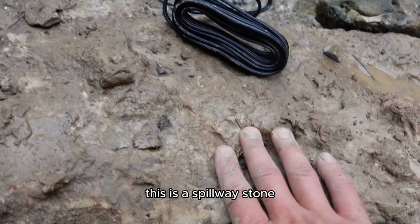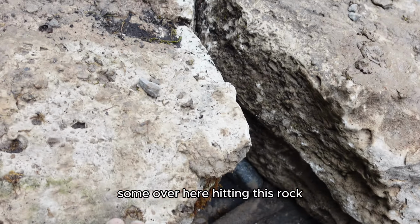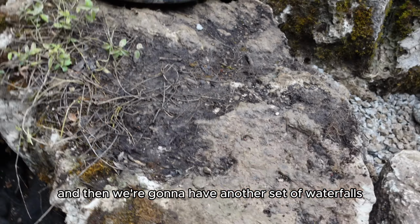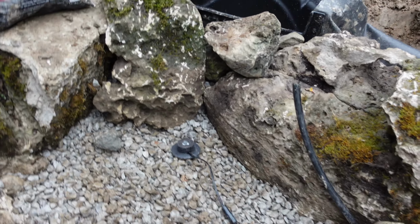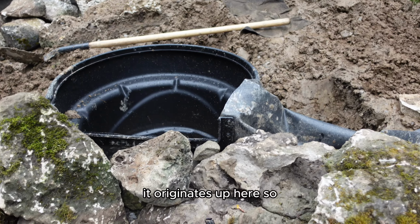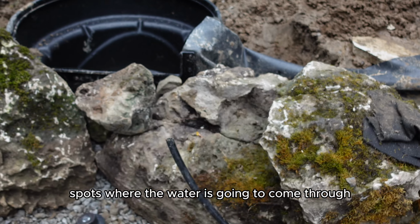This is a spillway stone. So we're gonna have some water coming through here, some over here, hitting this rock, rolling back into this pool. And then we're gonna have another set of waterfalls, like I said, going over the corner there from up here. And then this is where our biofalls kind of originates up here. So this is gonna be a couple different spots where the water is gonna come through.